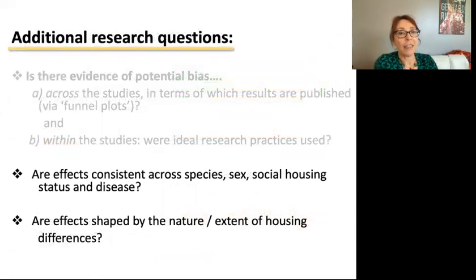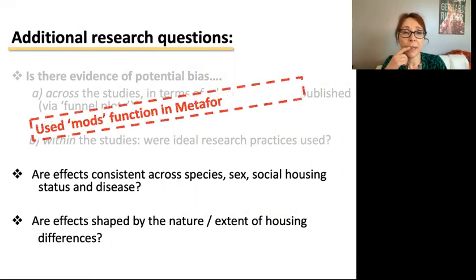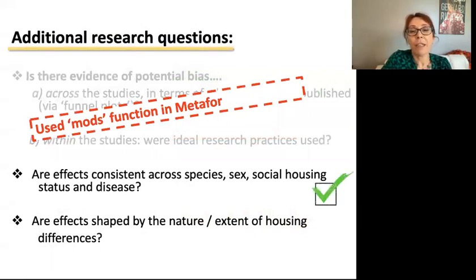All right, our other research questions were: are effects consistent across species, sex, social housing status, and our 5 diseases? To investigate this, we used the MODS function in metafor, and we used the data set pruned for potential publication bias, so slightly smaller than before. So we're being really conservative now. And what we found is there were no apparent effects of sex, species, social housing status, or disease on the magnitude of the housing effects. In other words, conventional housing is equally harmful across the board.